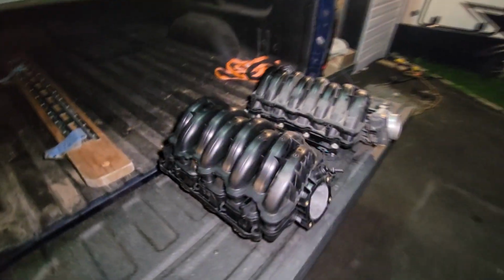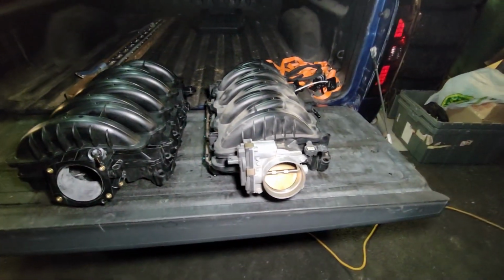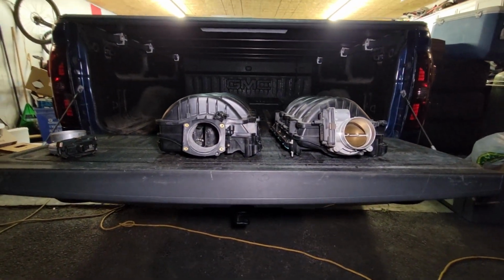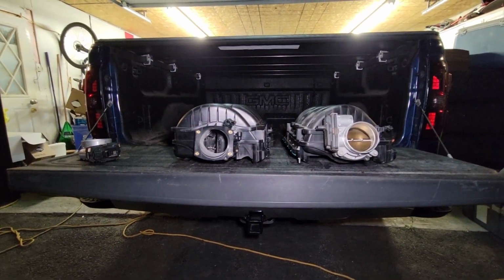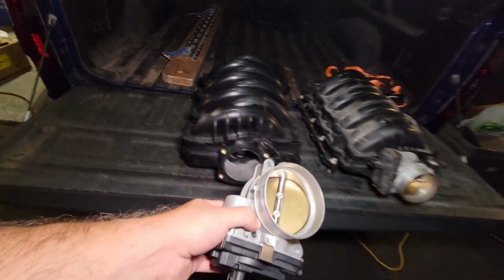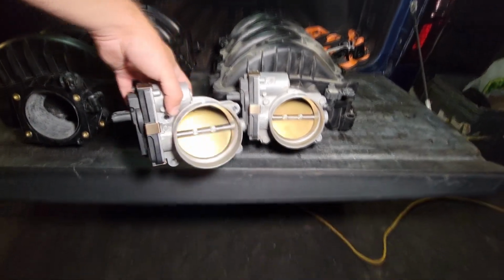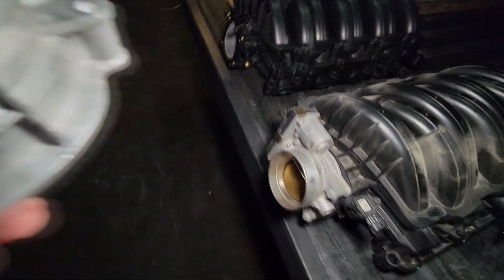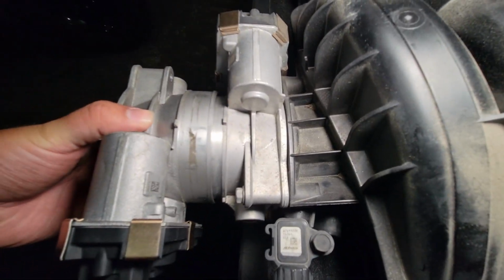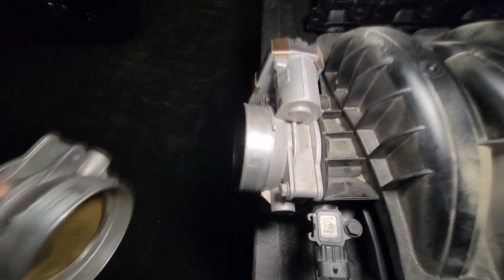So here is the ported 6.2 liter intake. That's the stock intake. You can tell that there's a little bit of a size difference between the two. The 6.2 intake is a little taller, but the big difference is in the throttle bodies. So for size comparison, the 5.3 liter throttle body fits inside the 6.2 throttle body with room to spare.